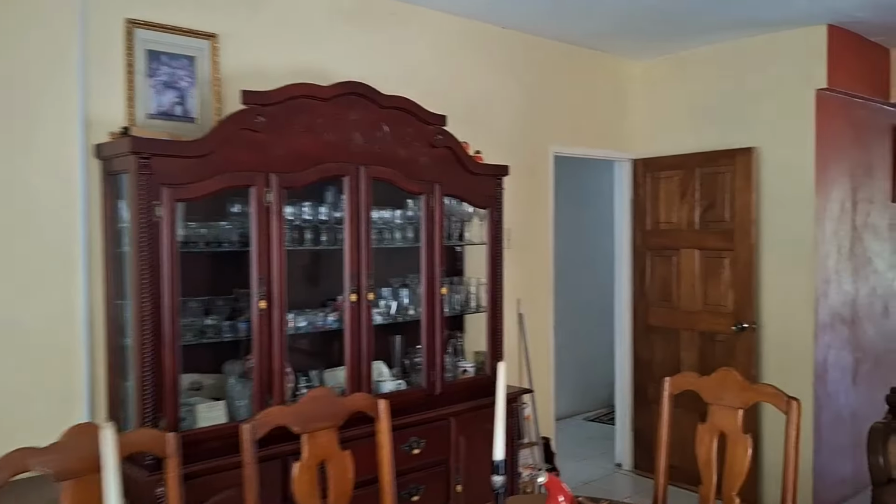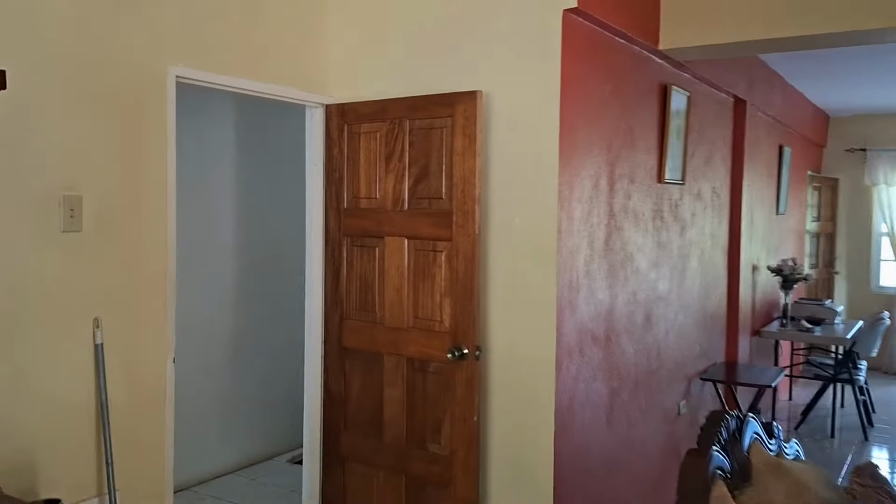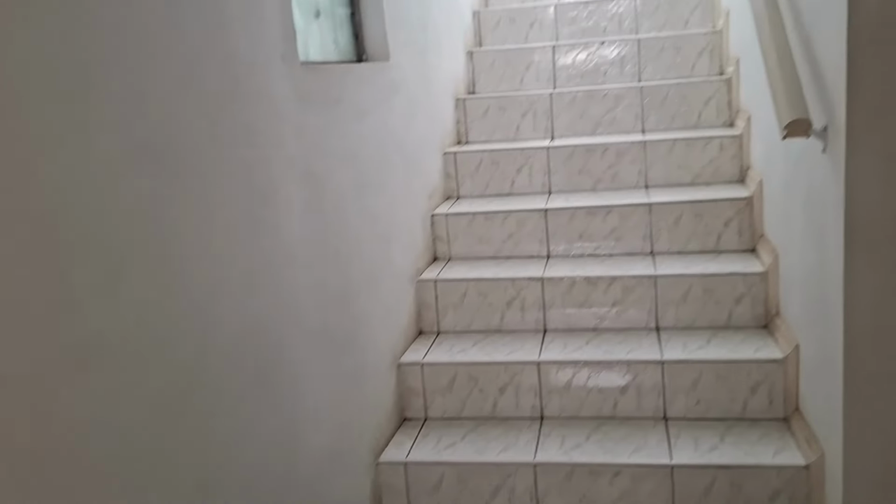Alright, so let's head back inside. Coming back through the kitchen, we are going to go upstairs, where we're gonna see where that first door on the veranda is connected to. In other words, there is a door leading from the stairs to the veranda, where you can enter from the veranda or you can enter from the kitchen.